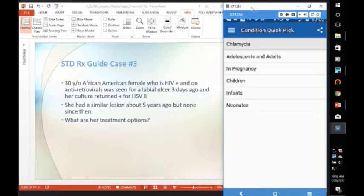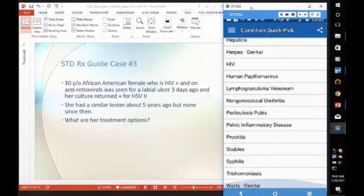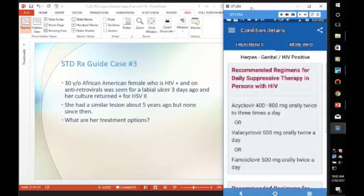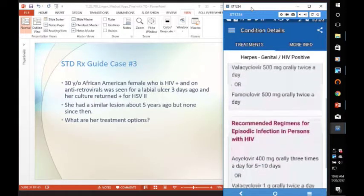So when you go to HSV, you actually have a choice for HIV positive, and then it gives you the recommended regimens for daily suppressive therapy in a patient with HIV: acyclovir, valacyclovir, famciclovir, and then recommendations for episodic infection in those same patients. So again, this will give you a quick reference on some of those more novel situations, the ones you're not going to run into in your office every day, but you want to be able to look it up quickly. I did think it was helpful for something along those lines.